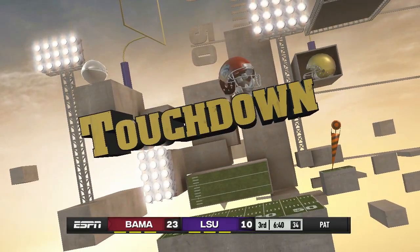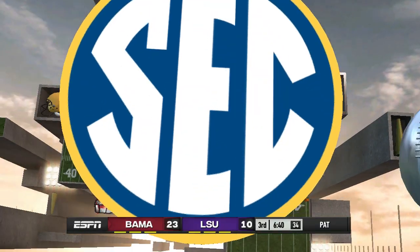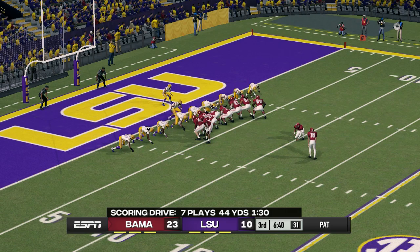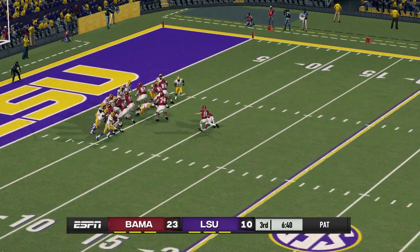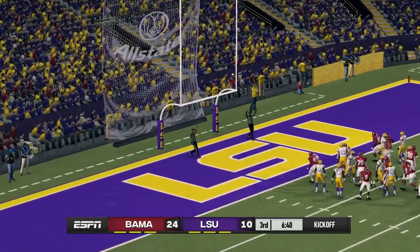This kid is a really reliable weapon. You definitely want the football in his hands near the end zone, and he showed you why right there. And he hits the PAT.